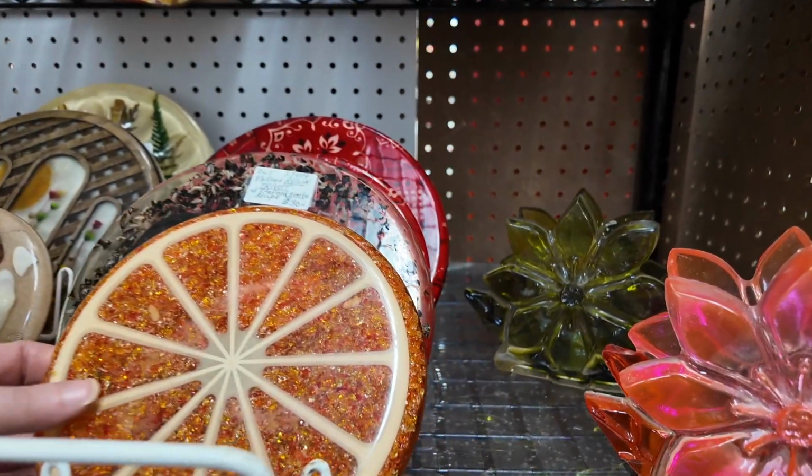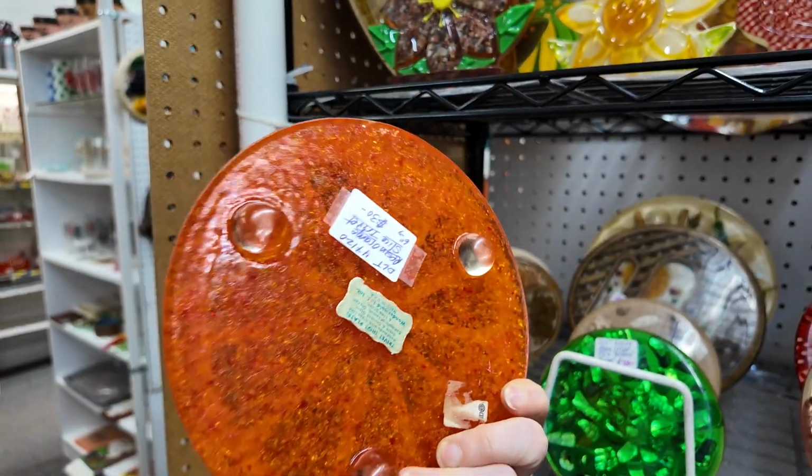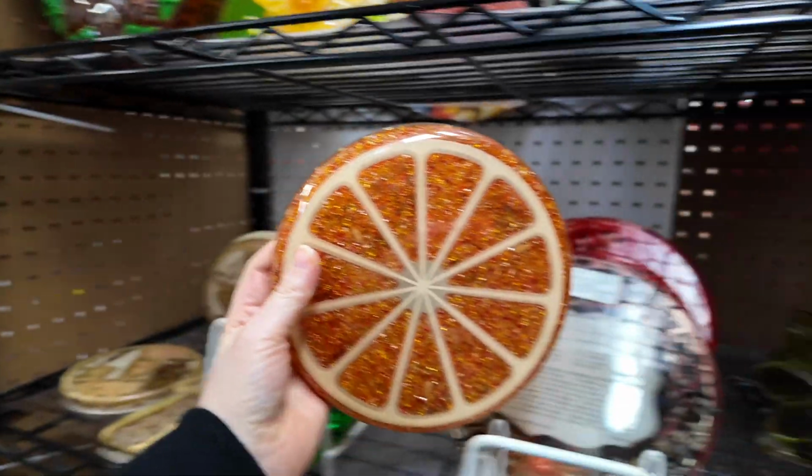All of these trivets are really neat. We have one of these at home. Ours is yellow, so it looks like a little lemon. This one is $30 for the orange.